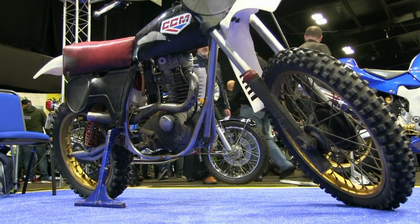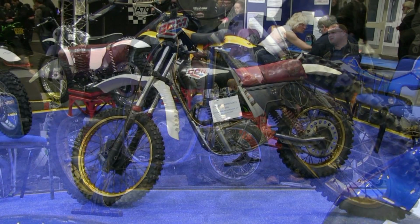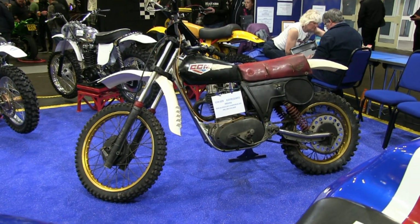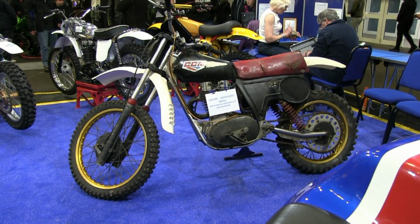Nevertheless, it's still a very rare CCM machine and part of the Clews history. In fact, while filming this, I did spot that Austin had his name stamped on the actual swing arm of this machine.